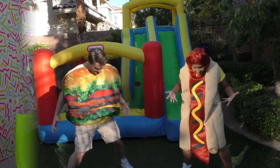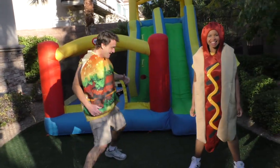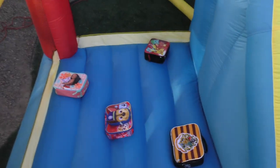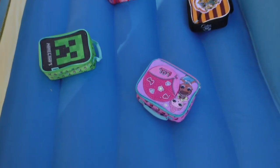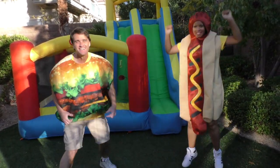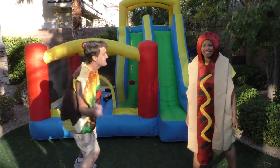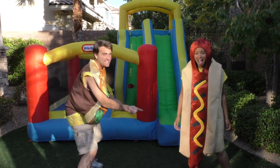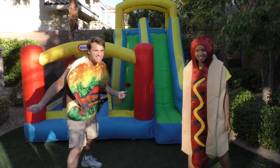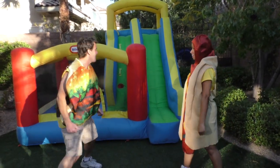Bouncy! Oh, I'm a hot dog! And I'm a hamburger! Oh, this is the Bouncy House Challenge! Inside this Bouncy House, six lunchboxes. And inside the lunchboxes are Sonic the Hedgehog minifigures! You have to take turns going into the Bouncy House, grab three lunchboxes, climb up the ladder, down the slide, and then find out whoever has the most Sonic the Hedgehog minifigures in their lunchboxes wins the challenge! Hey, you ready? I'm ready! Go!